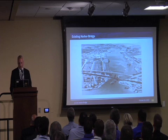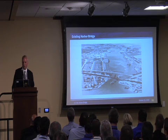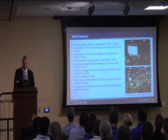And here's just a picture taken in 1959, right after it was opened. You can see the existing drawbridge that was still in place and is opened up to let the ship through, to give you a little historical perspective on the job.